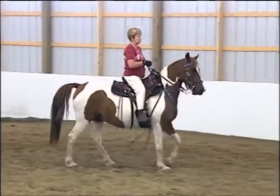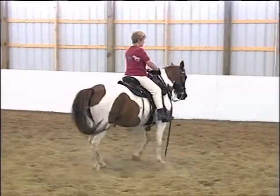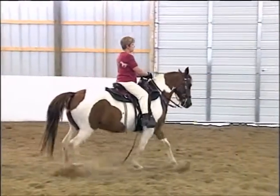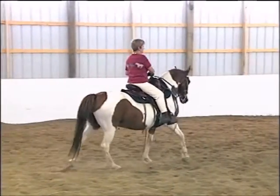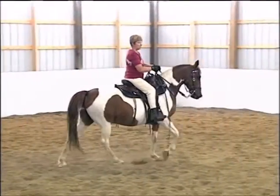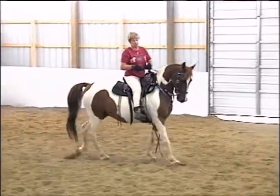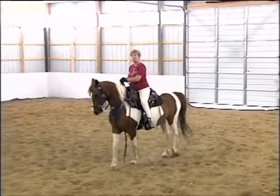The good news is that this problem is fairly common with gaited horses, and once again it's usually caused by poor fitting tack and the horse hollowing out and extending his leg too far behind him in the stride. This is generally caused when the horse tends to pace or do a stepping pace, a very unsound gait for any kind of gaited horse.